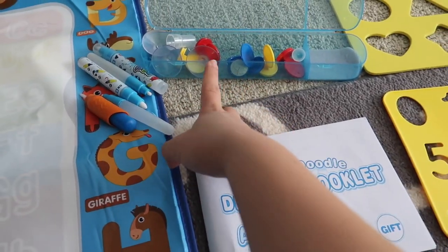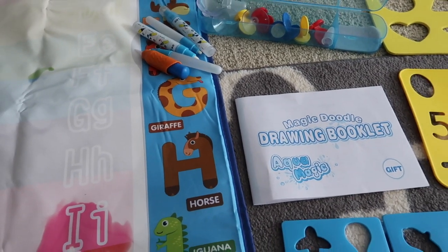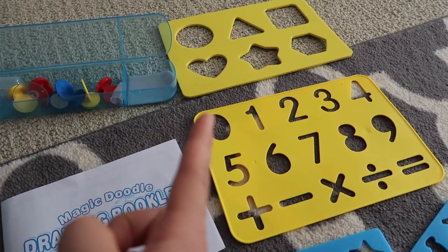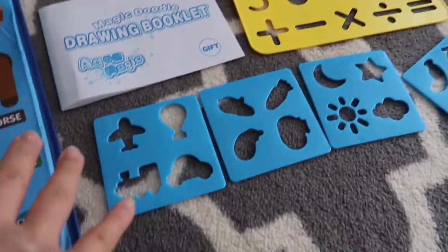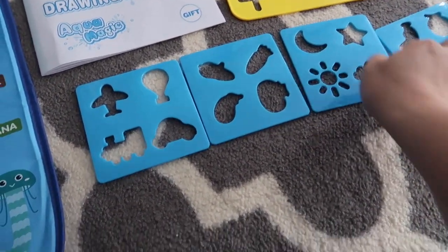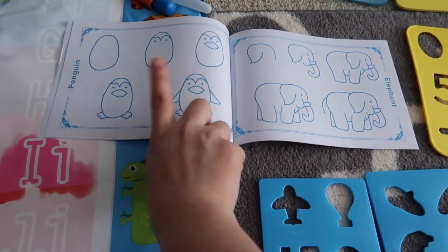And it also comes with a case, and it has like 4 markers and this one, and a lot of stamps and this, so you can put it on the floor or you can attach it to your window. And it also comes with the tracing ruler, so it has the shape one, the number one, and all kinds of shapes here. And there's a drawing booklet as well, teaching you how to draw from 0 to this one.